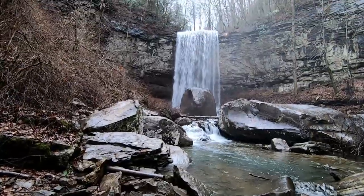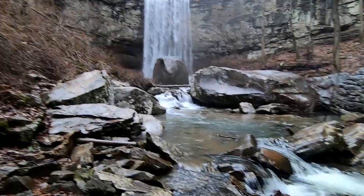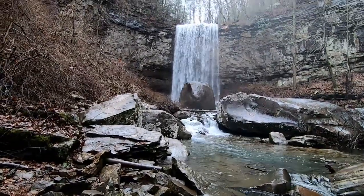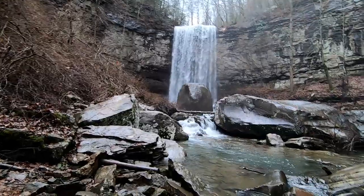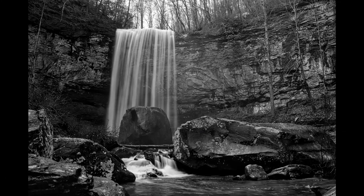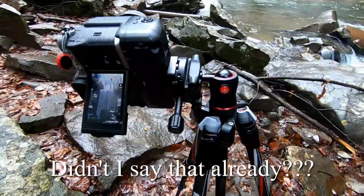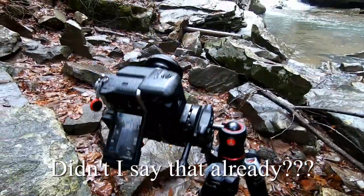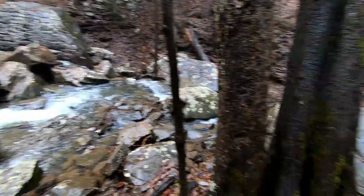This is absolutely incredible today. The mist, the water flow, the falls, that big soaking wet rock. Yeah, this is gonna make for an epic photo. Here I am channeling my inner Phil Thatch, taking photos of waterfalls. It's beautiful up here today.